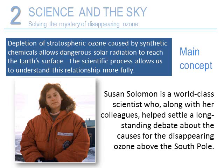In order to take a look at this a little bit closer, we're going to explore yet another case study. Just like we did with the Vikings before, now we're going to look at the concept of disappearing ozone. The depletion of stratospheric ozone caused by synthetic chemicals allows dangerous solar radiation to reach the Earth's surface. The scientific process allows us to understand this relationship more fully.